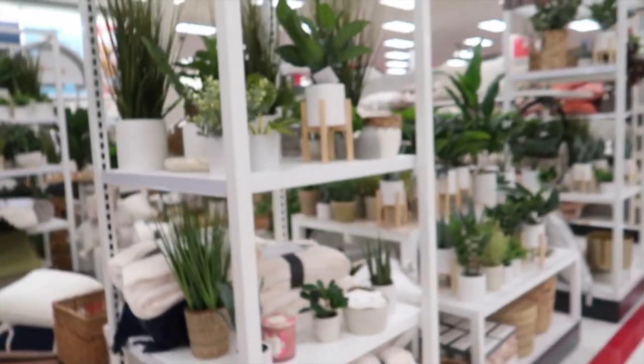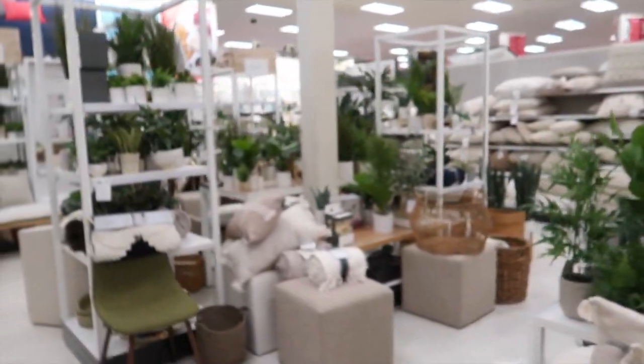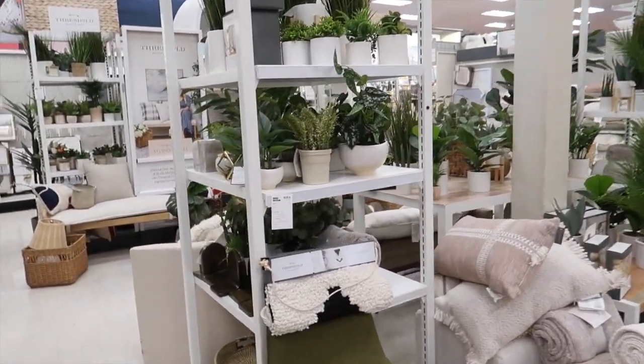All right, so this is not part of our Sunday routine, but we ran into Bed Bath & Beyond, and now I'm in Target just for a minute looking around, checking it out. We don't normally do this on Sundays, but we decided to today. Look at all the beautiful green. So pretty. I love all the green colors.